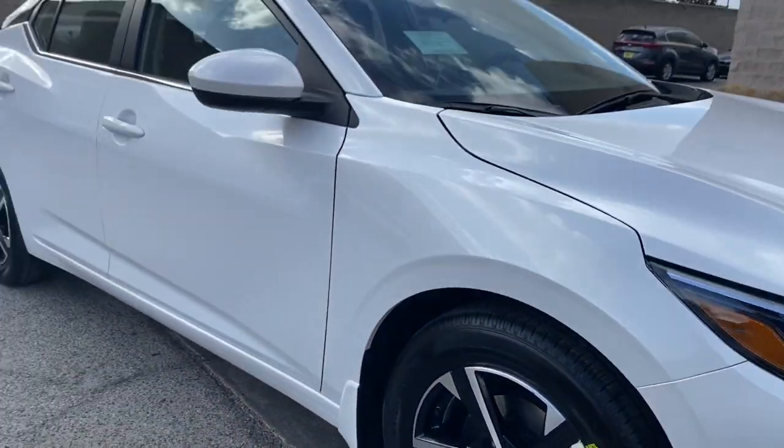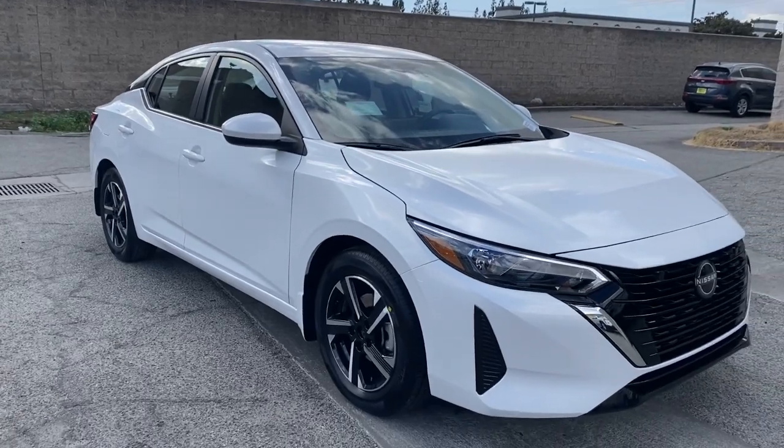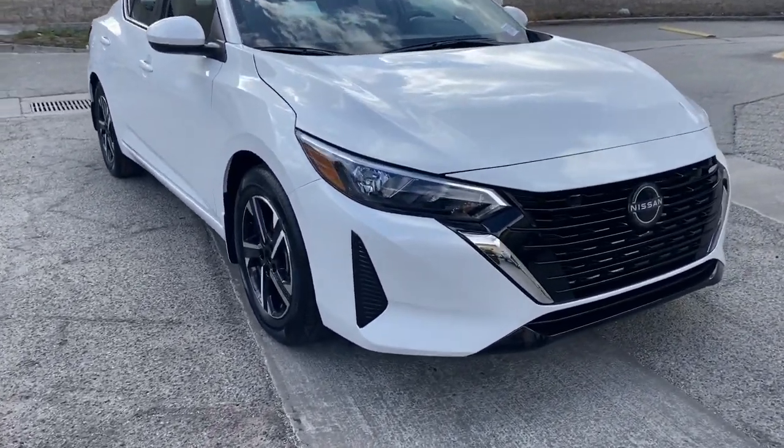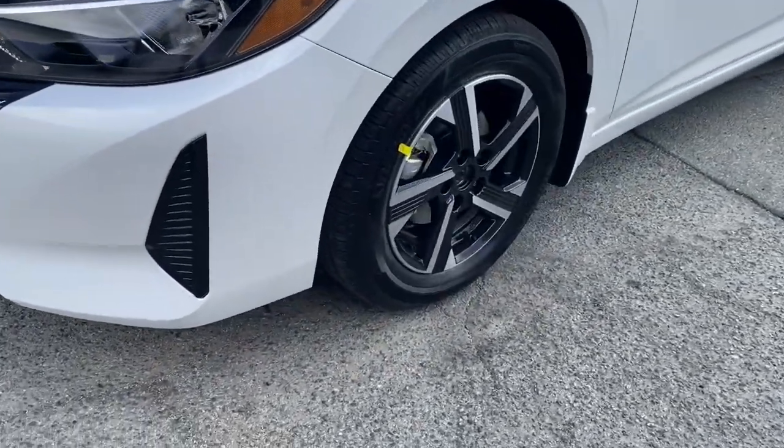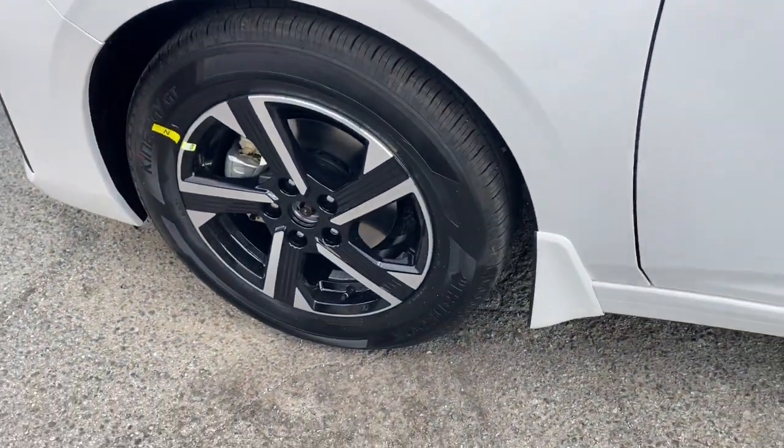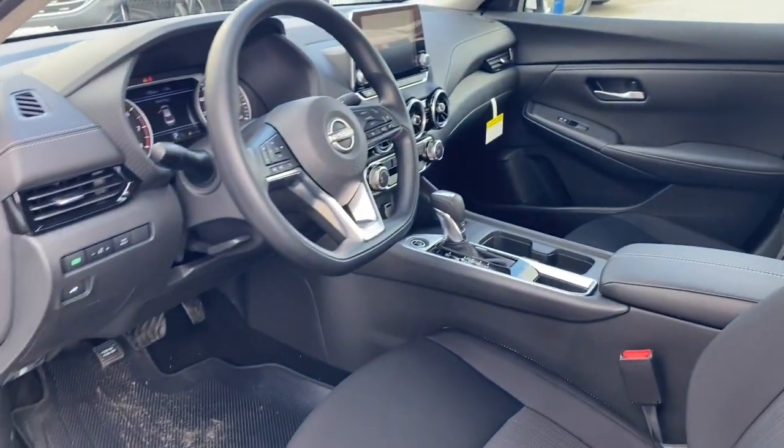These are just some of the great options this vehicle comes with: pre-collision system, lane departure warning, keyless entry, backup camera, adaptive cruise control, satellite radio, keyless start, blind spot monitor, Bluetooth connection, aluminum wheels.